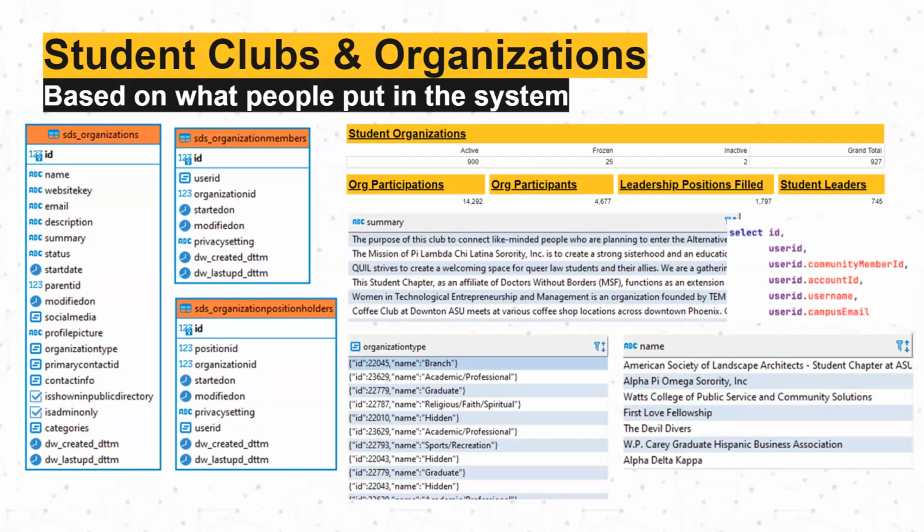So you can see SDS organizations. That's going to be: what are the organizations? Are they active? Are they frozen? Who are the organization members? And then who are the organizational leaders?